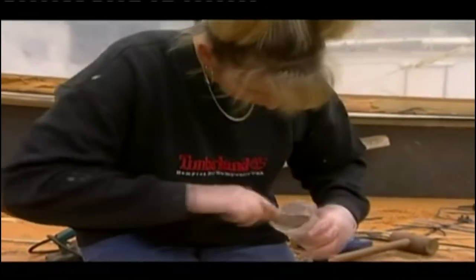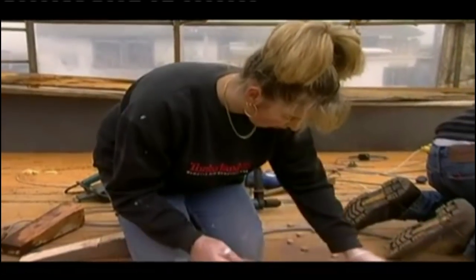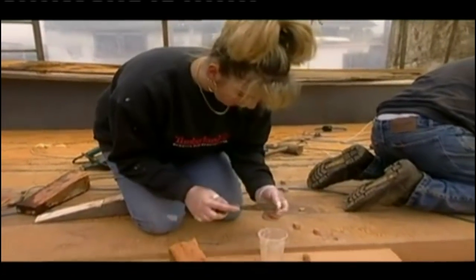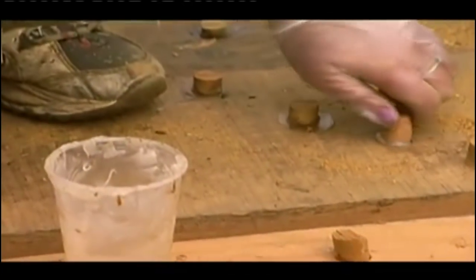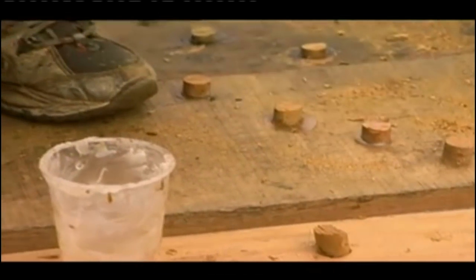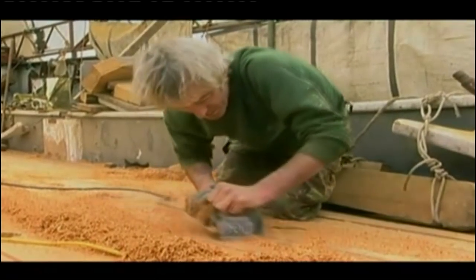Back on board, Rob's girlfriend Liz is on stopping duty. Knocking each of the spikes down below the deck level has left 1,500 holes, each of which Liz is having to fill in with a length of doweling. Once the glue is dry, they'll be planed flat to create a perfectly smooth deck.